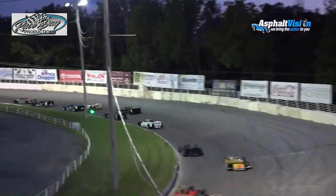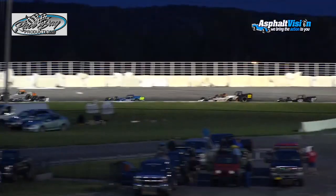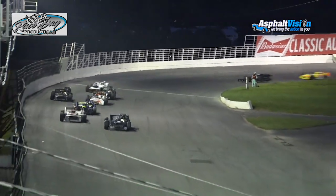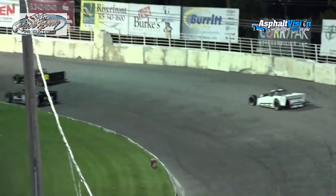Lasorda right there in the number 2 spot. Anthony taking a look on the inside. Anthony with a good stretch drive going down that back straightaway, going down into turn number 3. Anthony on the bottom part of the Speedway, with a good run coming out of turn number 4. And it looks like we've got a new leader. It's Anthony Lasorda. Haynes and Dave Cliff has taken away the number 3 spot.